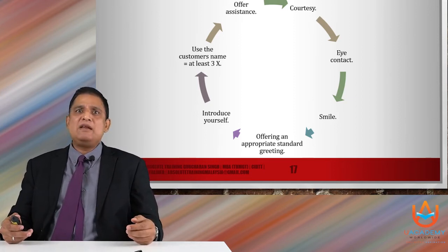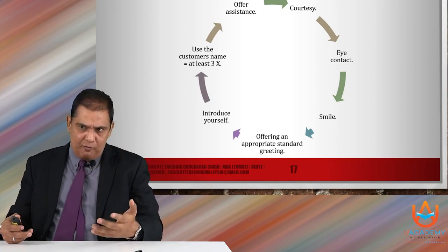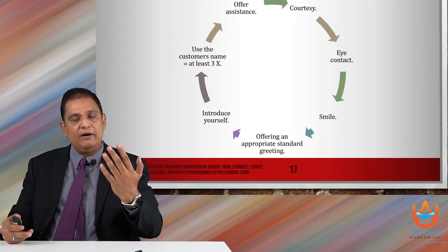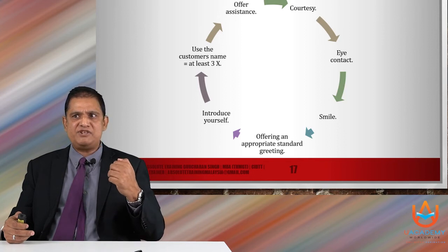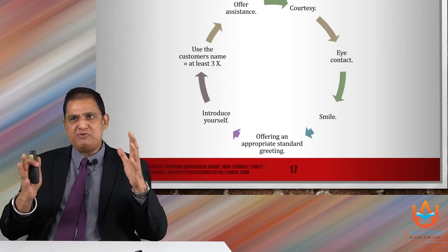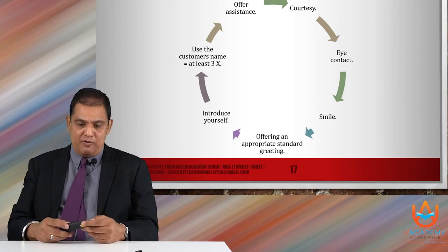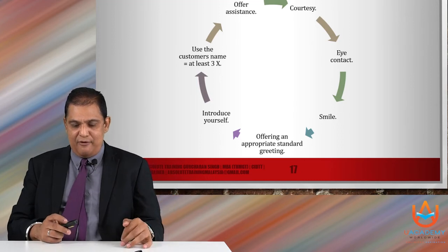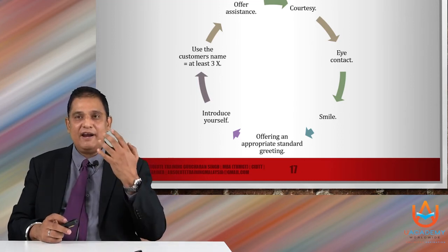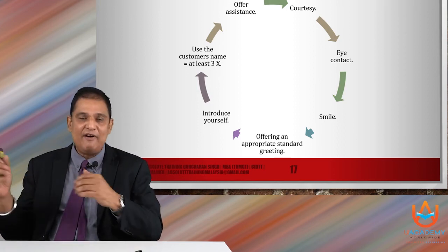But in simple terms, I would look at courtesy in action would be to establish eye contact. Eye contact is very important. Without eye contact, you're not actually all there, and you're showing the person that you're not that interested. So eye contact is extremely important. When we talk about eye contact, it doesn't mean you have to stare at that person like this. You just have a real, pleasant-looking face. You can practice in the mirror, right?